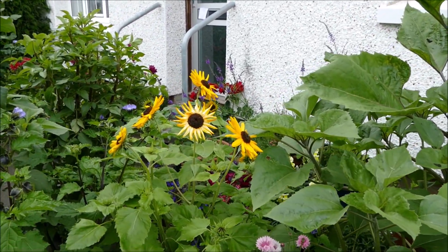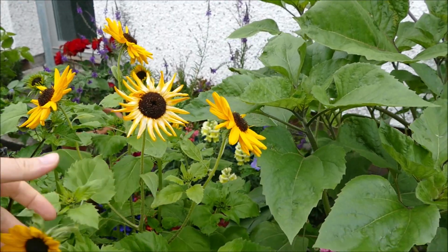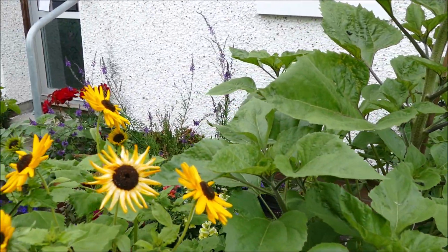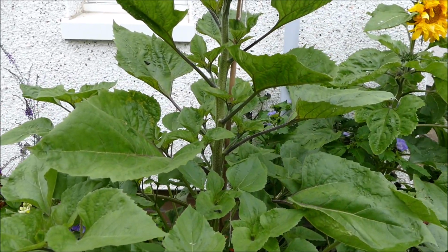These ones, however, there's 4 varieties in total, have stayed quite small. These were supposed to be small branching ones, which I expected these to be a similar size to, but these ones have stayed small like I expected. These ones look like they're going to be pretty big.